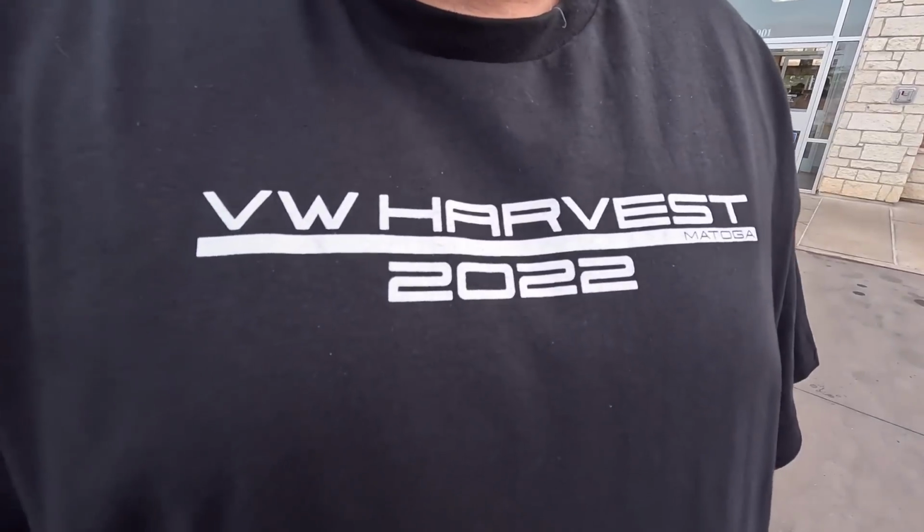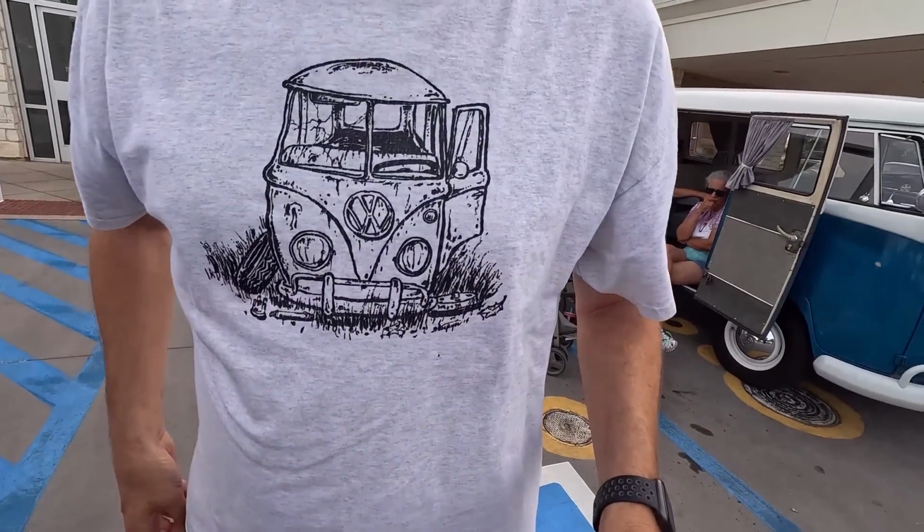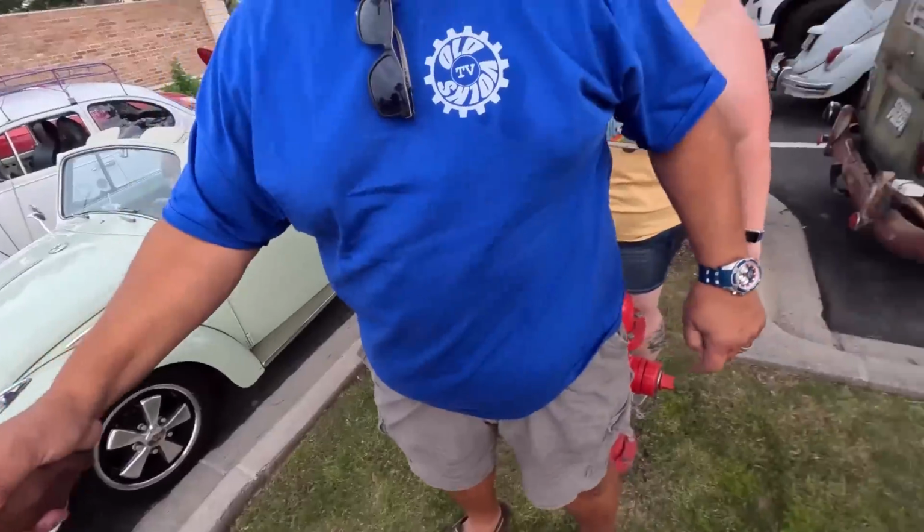Look at that awesome shirt right there. Where'd you get that? Oh, years ago. I like that. Charlie, I'm gonna ask you a question. Oh Lord. I know. I've been waiting to hear this response. Charlie, what is it you love about driving and owning a Volkswagen? That it may break down at any time and you perfect your mechanical skills. That's it.